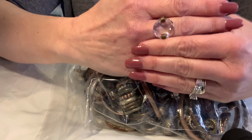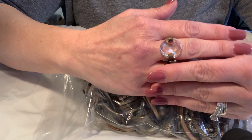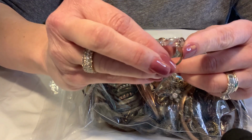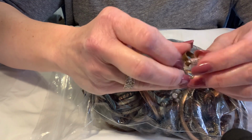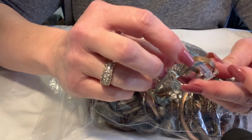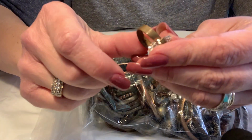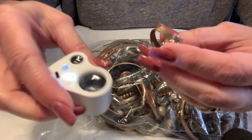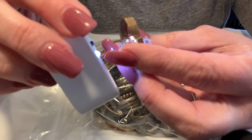This ring right here was one that I pulled out of the bag because it just looked so interesting. It's a neat ring. It's got this crystal on top. I don't know if that's a real crystal or not. I can't tell. I don't think it is. It doesn't feel like it is, because it's not super heavy. It is marked inside. Can you kind of see that mark in there? Let me see if I can get the light to shine in there. It's like a cross. See that? There you go.